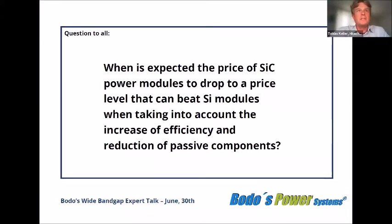I expect that this is going to happen within the next 3 years. This is based on two factors: looking back at what happened in the past, and also seeing what's moving forward in terms of process development as well as volume on silicon carbide overall. I believe it's within 3 years. Of course, it depends at the end on the application and the voltage level, as I already elaborated on before.